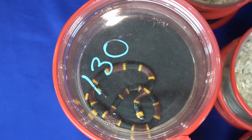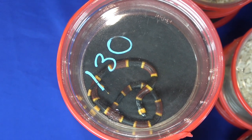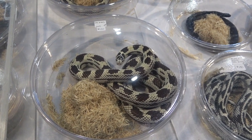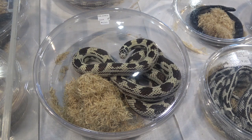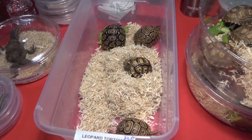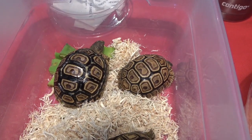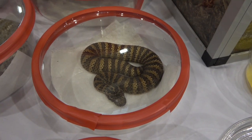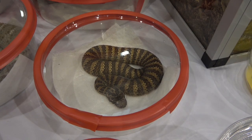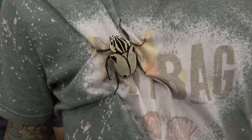For all the snakes available that mimic coral snakes, this one is actually a coral snake. This is a really cool line-bred Goliath beetle.